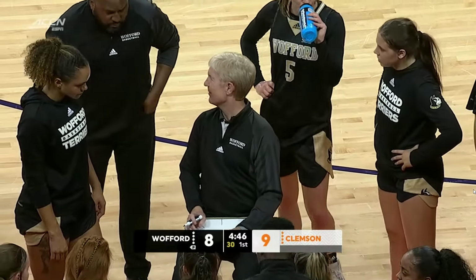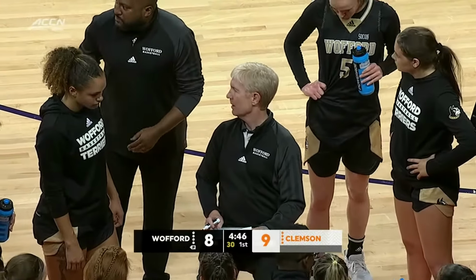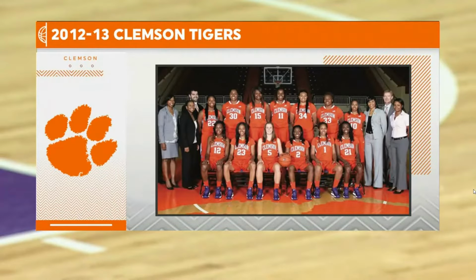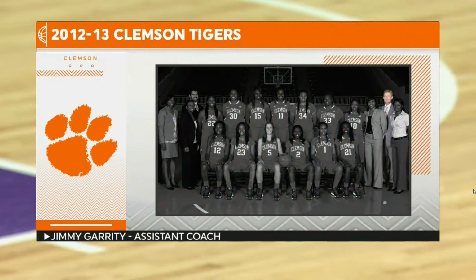Take a look into the Wofford huddles as we come back. Head coach Jimmy Garrity is used to being in this building. An assistant with Clemson, you see back in the 12-13 season. You can see Jimmy way over there in the right portion of the screen. We highlight him. So he knows something about playing here in this building.